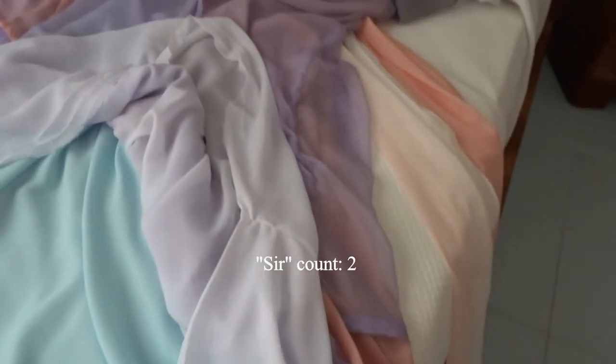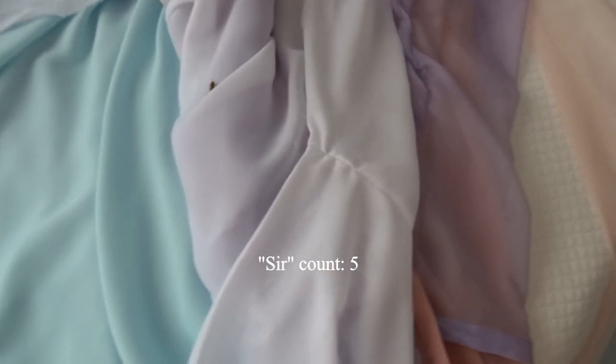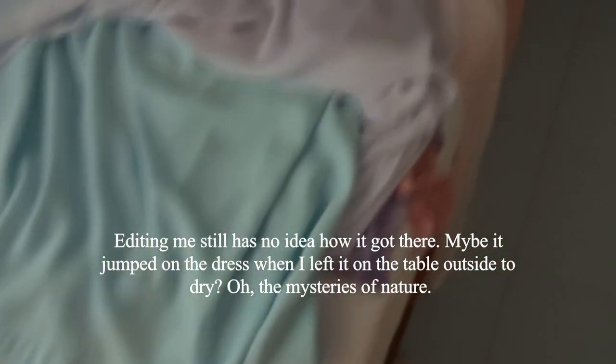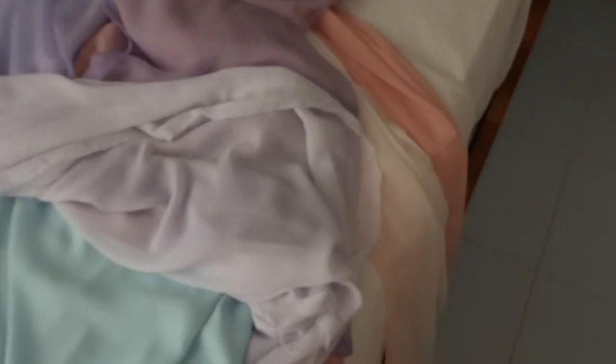Ew, oh my god. Oh my lord. No, you're getting the hell out of here. No, hell no. Sir, what are you doing in my dress? Hold on, sir, I'm gonna escort you outside. It's your regularly scheduled program. Little buddy really did not want to get out of there. I swear, oh my, is this a bug? No, it's just lint. So in my life, if there's any more of those, I will absolutely scream. You will hear me in real time wherever you are.